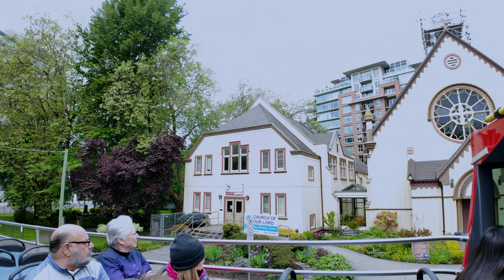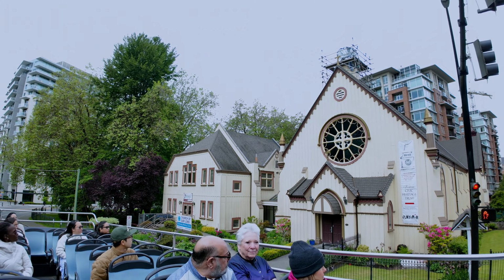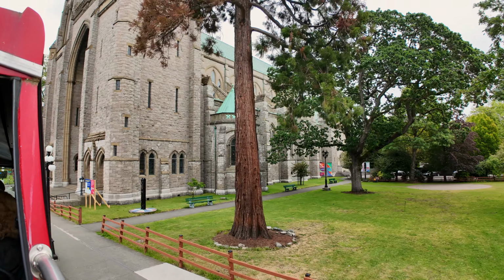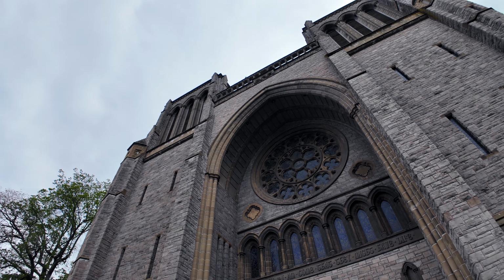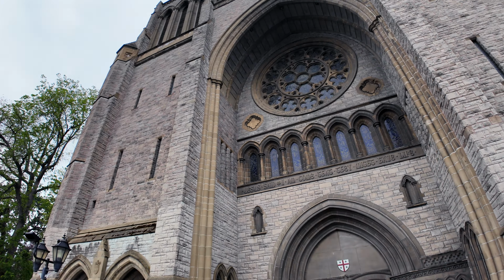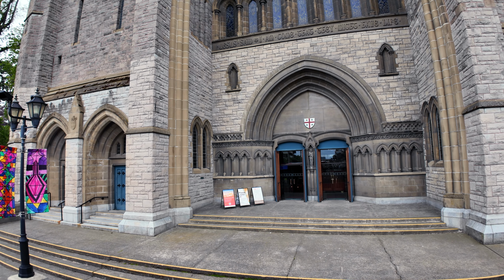And it's one of the few wood churches in Victoria that was untouched by fire. Almost every wood church in Victoria had a severe fire or was burnt to the ground. So cool. This stop, Christchurch Cathedral. Hop off here to explore one of the largest churches in Canada.